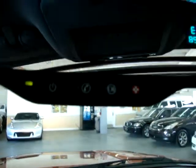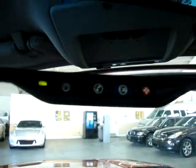Let's talk about the OnStar system for just a minute. If you happen to get into a car accident and any of the airbags deploy, including the side airbags, it will send an immediate signal to the OnStar center to let them know you've been involved in an accident. They'll attempt to contact you through the car to make sure you're okay. If you do not respond within a reasonable amount of time, they'll dispatch emergency vehicles to come to your aid.